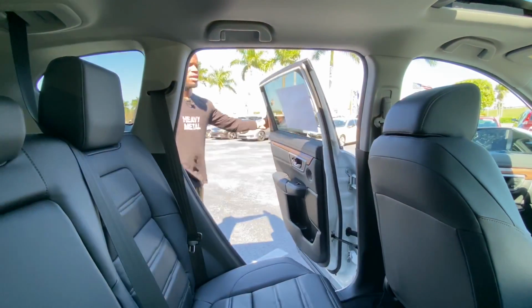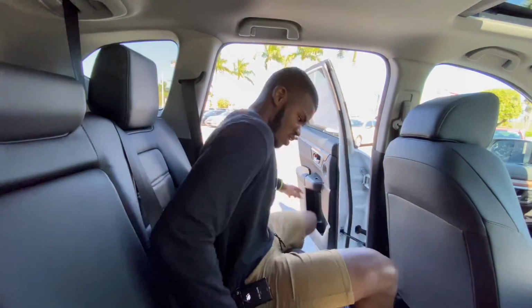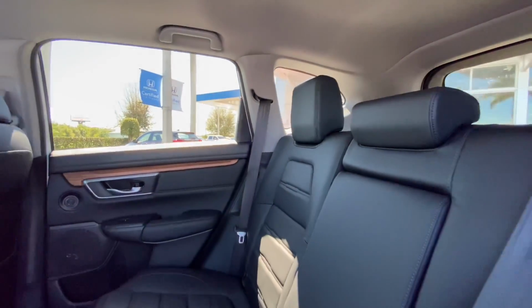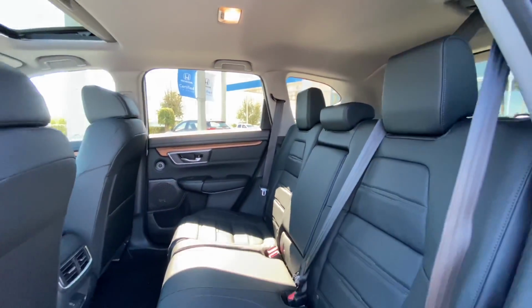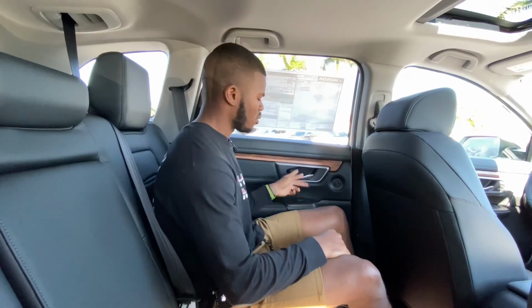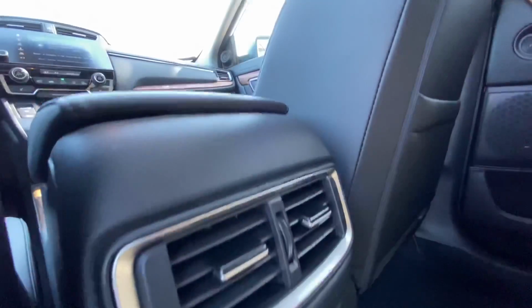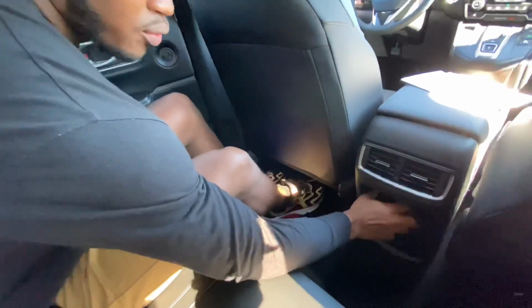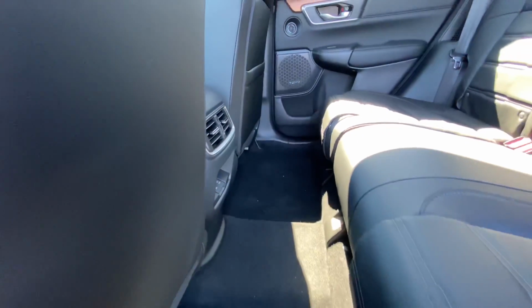Get into the back seat of the CR-V. Closing the door. Materials back here are going to be hard touch plastic, more of that fake wood trim. If you guys didn't see the gas model, if you like the wood trim, a painted aluminum door handle here. You also have rear air vents back here. You also have 2 fast charging USB ports. The floor back here is nice and flat. You can definitely fit 3 people across.